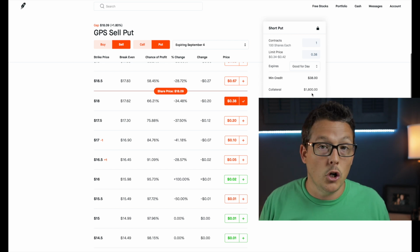Now, some people don't. But then this also displays the potential loss. If Gap stock went all the way to zero, and I'm going to illustrate this in 1 second, if Gap stock went all the way to zero, you're going to lose $1,800 because you're still going to be required to buy 100 shares at $18. It's going to be worth zero, but you have to pay $18 per share for it. That's not a good thing.